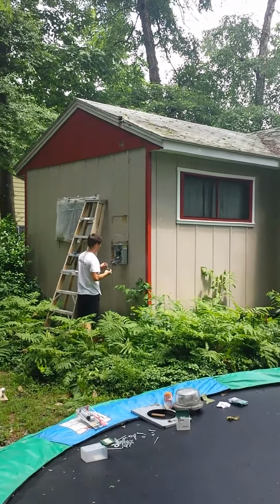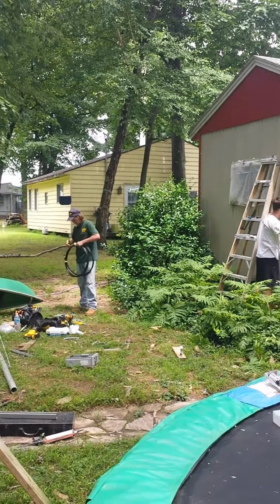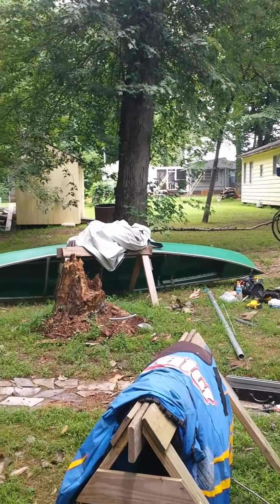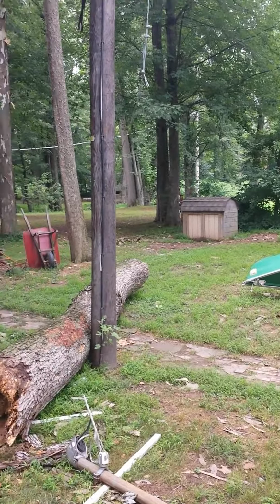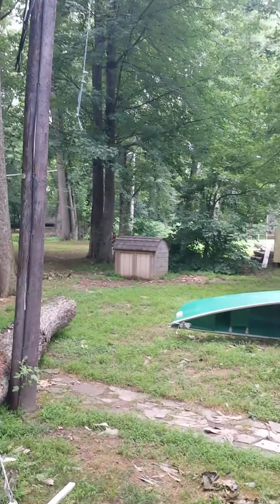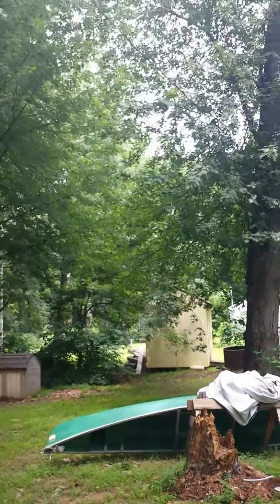And John over there attaching the meter base. Mike getting the cable ready to go up through the conduit. This is a 100 amp mast service. It's used when you can't get the proper height from the ground to the drop.